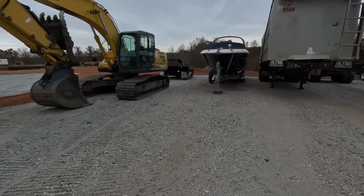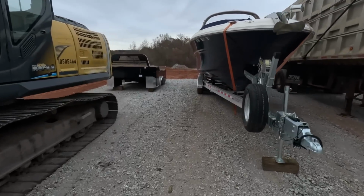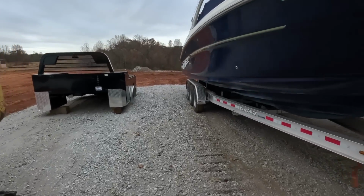No, the boat's not mine. It's someone just storing it here, but a sweet boat. It's got some blown motors, and they're gonna put some new motors in it and stuff like that.